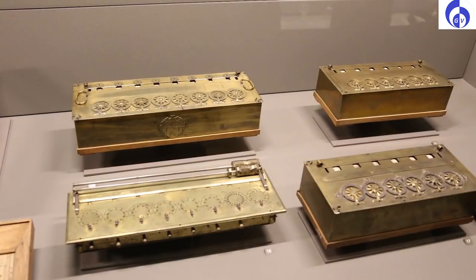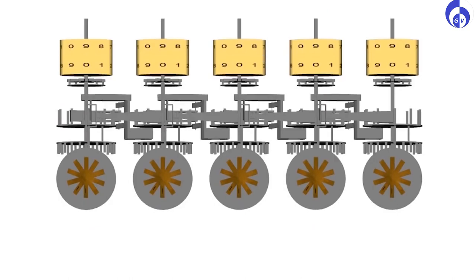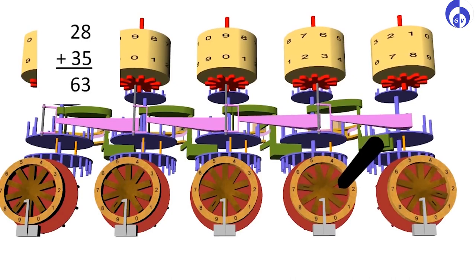In the scientific instruments, the highlight for me are these mechanical calculators. They were invented by the brilliant French mathematician, physicist, and inventor Blaise Pascal. Pascal had figured out how to do something completely new, invent a mechanism which could automatically carry to the next column when necessary as you added or subtracted.